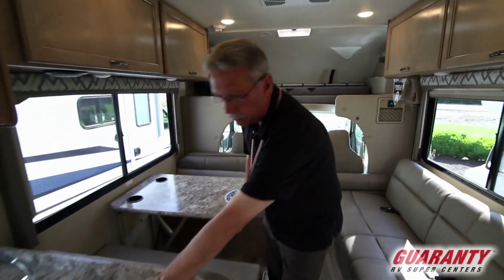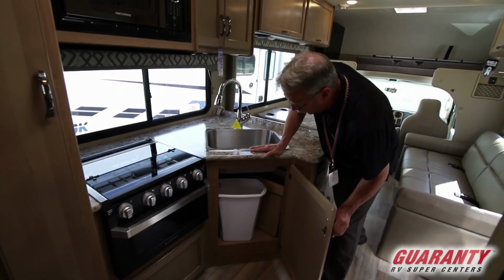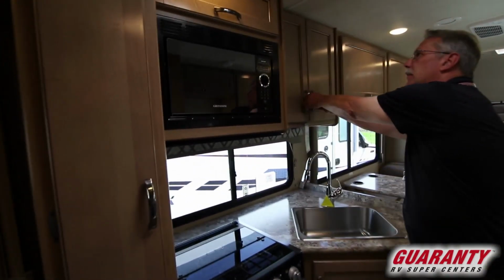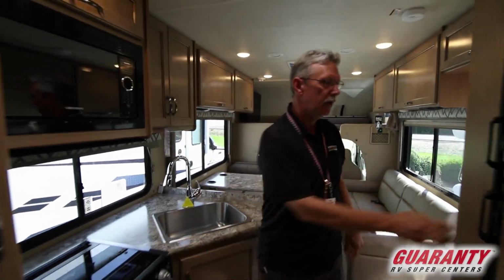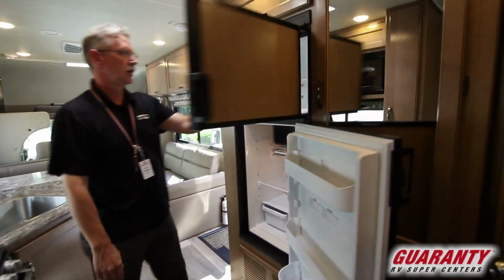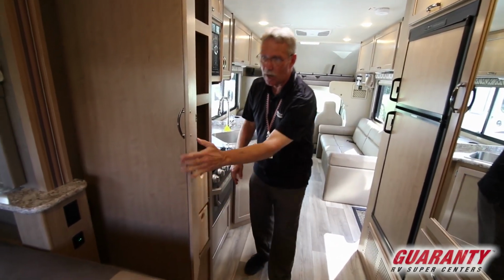You have a huge sink right here in the kitchen, a nice set of drawers under here, a little waste basket underneath there, a full stove right here with a 3-burner stove top. You have a microwave up above, and again more cabinetry up here. Coming across to the other side, it's got a Dometic refrigerator freezer, and right there it is. Really nice. You do have a little pantry area back here with some pull-out drawers for the larger items.